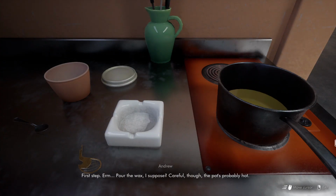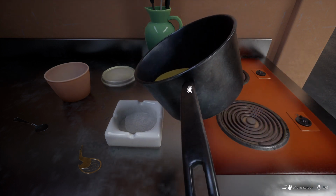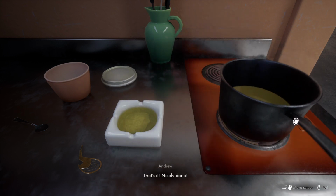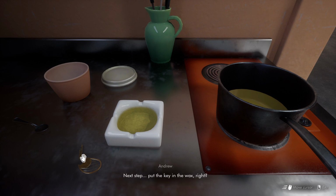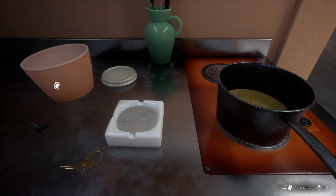First step, pour the wax, I suppose? Careful though, the pot's probably hot. That's it. Nicely done. Next step, better wait a few seconds before removing it. Looks good. Pretty sure you can take it out. I think we're almost done. All that's left is to pour the plaster from the cup into the mold.